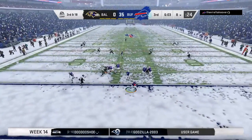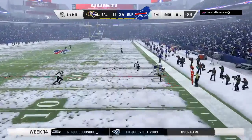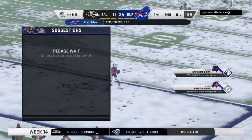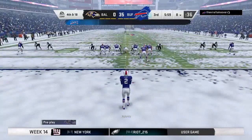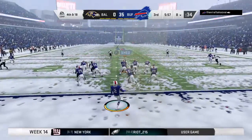Murray with a third and long. Flushed out right. And that's knocked away and incomplete. It was the veteran Devin McCourty. He got a hand in there to break that one up. They don't get the hook up there, but you really have to marvel at how precise he's been throwing the football these last couple weeks.